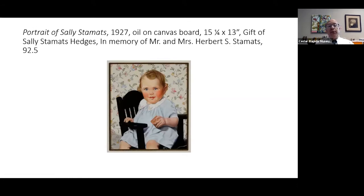And here from a couple years later, a full-fledged portrait of Sally Staymates dating from 1927. Here, Sally Staymates is an 18-month-old. She comes from the Staymates family, another highly respected, long-lived Cedar Rapids family. She's the daughter of Isabel and Herbert Staymates.